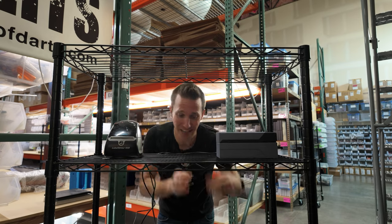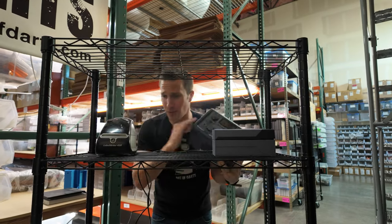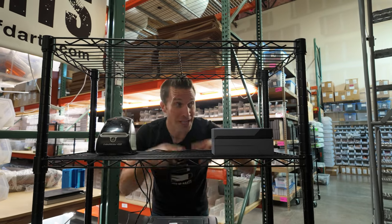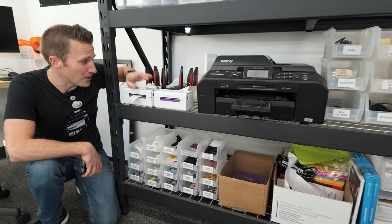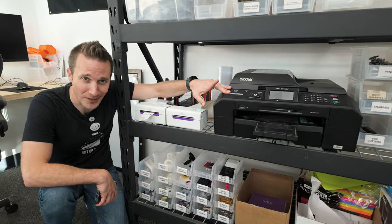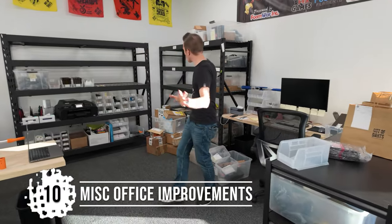Two different sizes, and this one runs off of a mobile battery bank that we recharge, so you can run around with your laptop, charge your laptop, and print any of the various labels you need to anywhere in the warehouse. And finally, if you don't have one in front of you, these two are wireless along with our regular wireless paper printer.